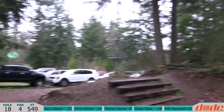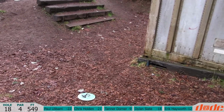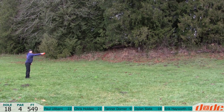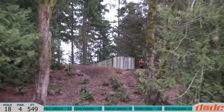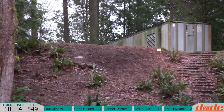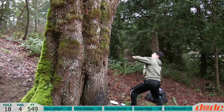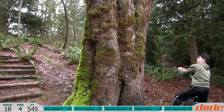And Uli throwing perfectly up the hill on the hyzer. And if that would have stuck right there, that would have been ball game, but it gets a little roll. About a 20-footer on an elevated pin. I'm going with a T-bird, and I throw it hard enough, but I don't throw it high enough. It's a tough putt. Yeah, about 40 feet. And Tanner's only about halfway up the hill.